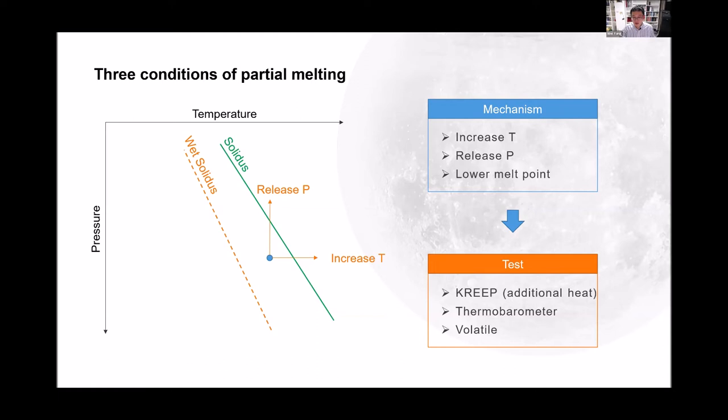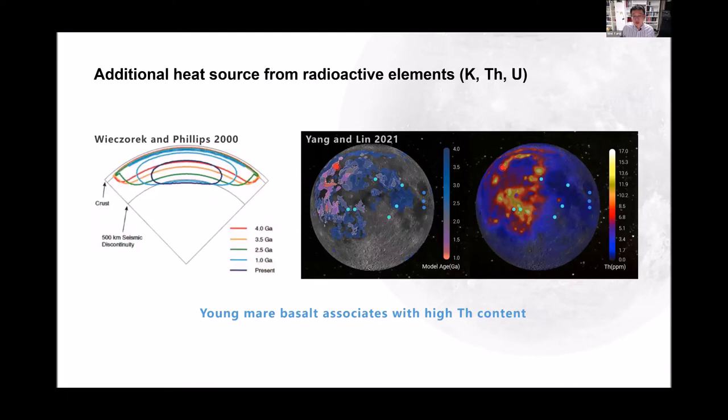So how to test these mechanisms? One is to measure the contribution of KREEP material in the source, which has high radioactive elements and may provide additional heat. And the second is if we can find a thermal barometer to calculate the pressure, then we can decipher whether there is a pressure release. And the third one is we may want to measure volatiles, which could lower the melting point. So before we measured the sample, we preferred the first mechanism, because the young mare basalt is always associated with high thorium content from the orbital observation.